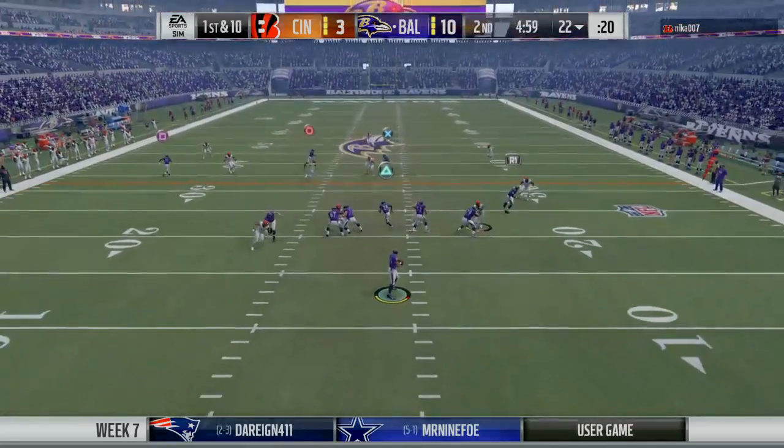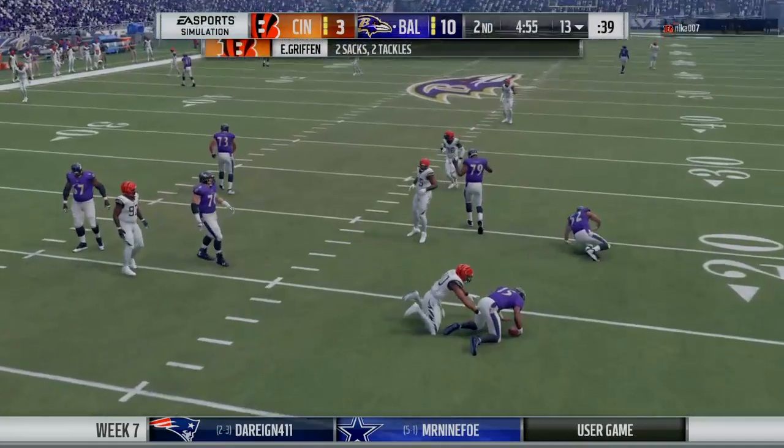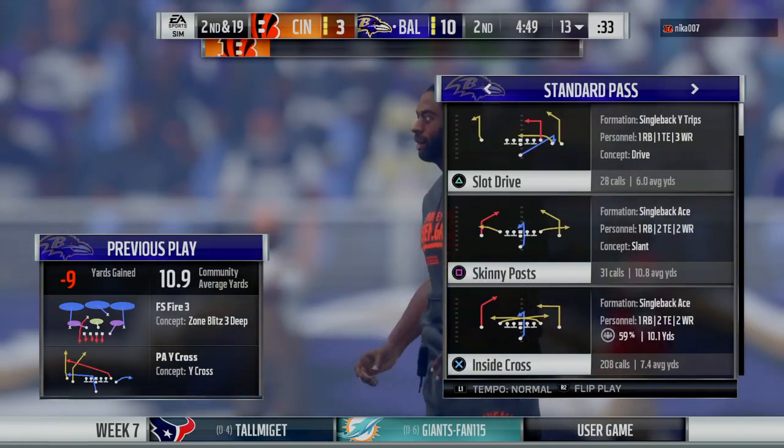Now a play fake here on first down. And he'll be taken down by the Bengal pressure. Everson Griffin in there to get him, and that's sack number 8 for him on the year.